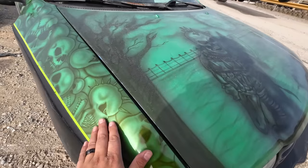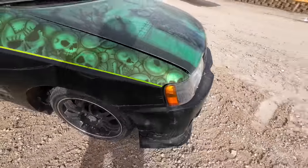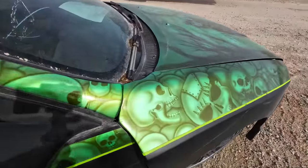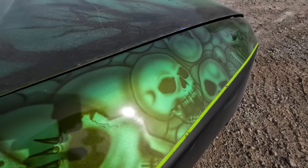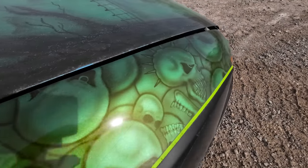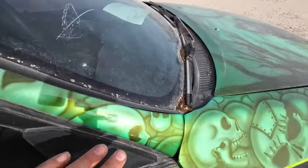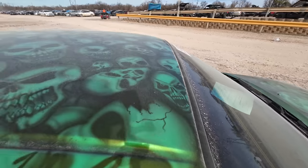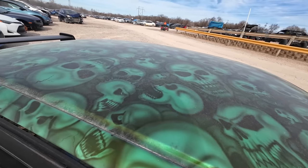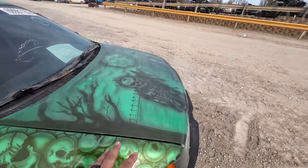This is where things get absolutely crazy. I hope that this is coming out on camera. Let me turn the other direction so I can get the sunlight in there. Take a look at that. Wow. That is crazy. And it goes all up the pillar and the whole roof. This is wild. Let's go around to the hood.